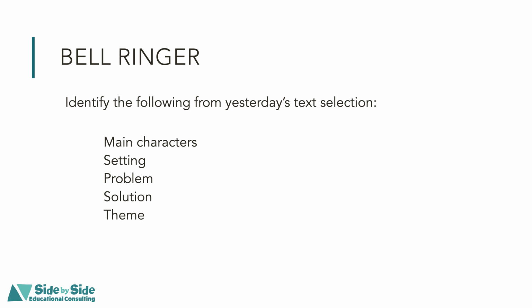Another bell ringer that would work great for ELA would be to identify the following from yesterday's text selection. So again, this is a review activity, but kids would have to go back into the text that had been read, perhaps a short story, identify the main characters, setting, problem, solution, and then the more difficult one, which is theme. Great practice for them to do and kind of get their mind back into what was taught the previous day.